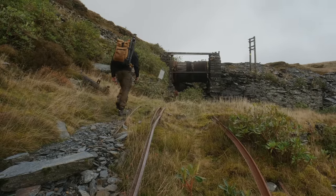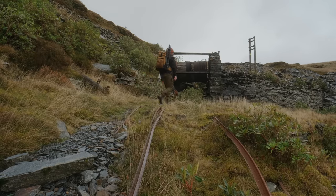Okay, so up at the top on some flat ground finally. Looks like back there, I believe that was the main mill for this quarry. This is what it's all about for me, this area, North Wales, Snowdonia, even though this isn't technically Snowdonia. It's just such an incredible landscape.